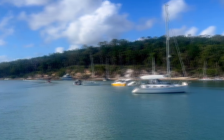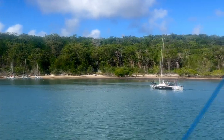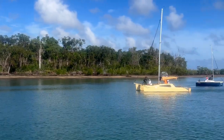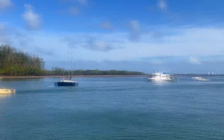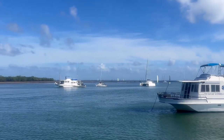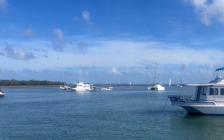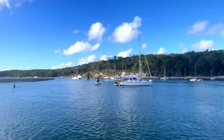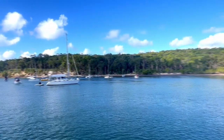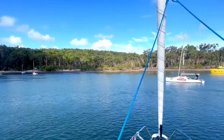So much for our peace and quiet. It's a trailer boat rally. Have a look at this. And we've had a houseboat anchor right next to us. There goes the neighbourhood. They're still coming.